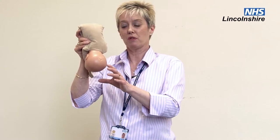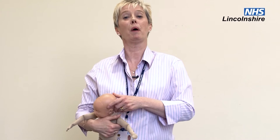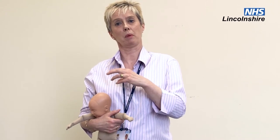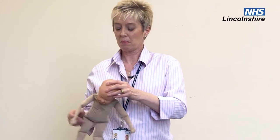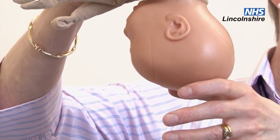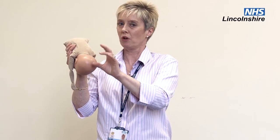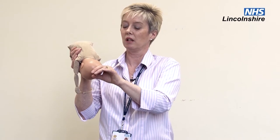As the baby moves further and further down, the last thing it hits is the skin of the perineum, and that's the area of skin between the vagina and the back passage. As the baby moves down, it will hit the skin of the perineum and start to stretch it, and at that point you'll probably think that you're not too keen on that sensation.